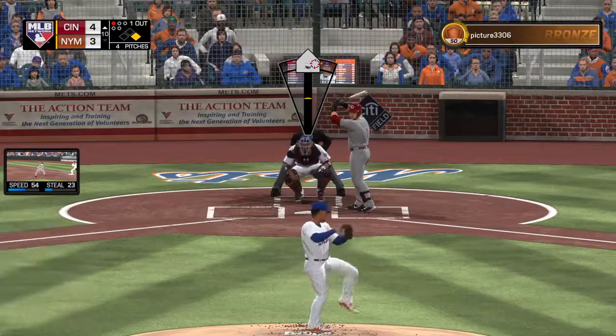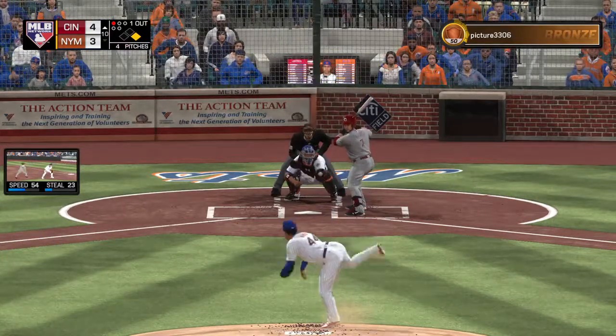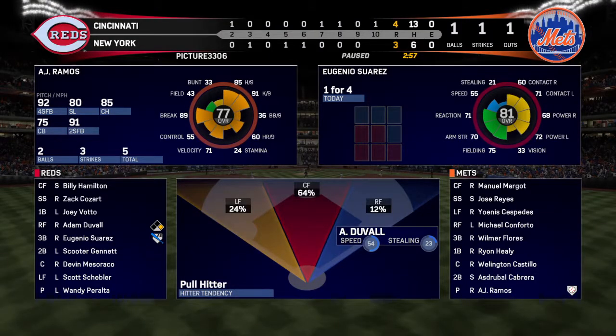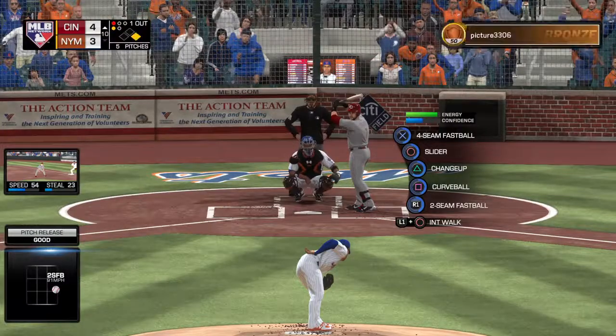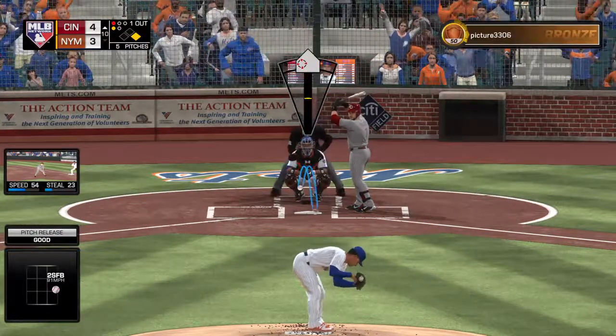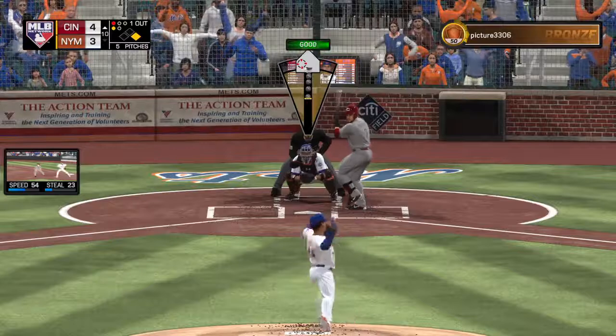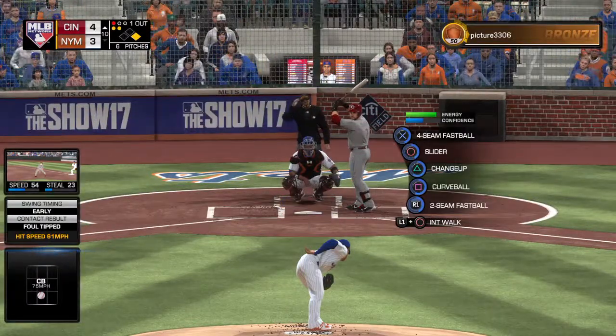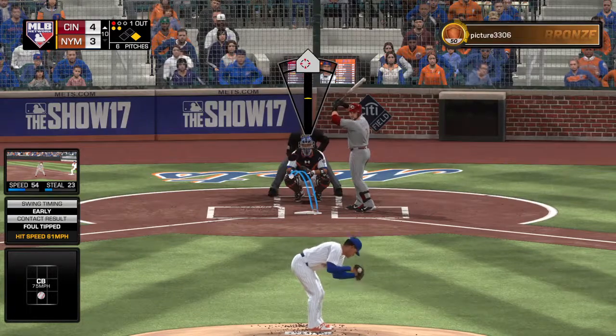And think about it. In game one of this series, they've already had to go deep into their bullpen. This could affect them for the rest of the series. Even at a ball and a strike, here's the pitch. And this is chopped foul near the plate, and the count will move to 1-2 now.